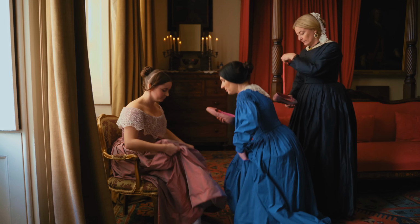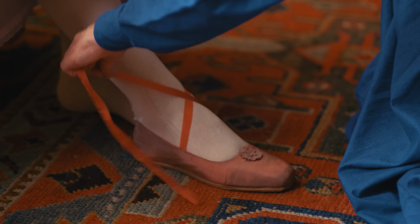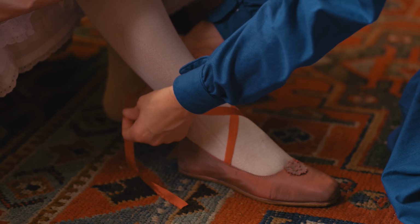Evening shoes were flat and delicate, made from fine leather or silk to match the gown. They were held in place by silk ribbons which crossed over the top of the foot and wound around the ankles before tying off in a bow.